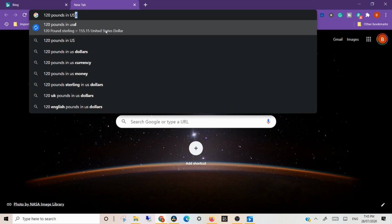Bam. That is it. You can use this to perform mathematical calculations. If you don't have a calculator in your computer, which is of course very dumb, you should have a calculator in your computer. But if you don't, you can do this.